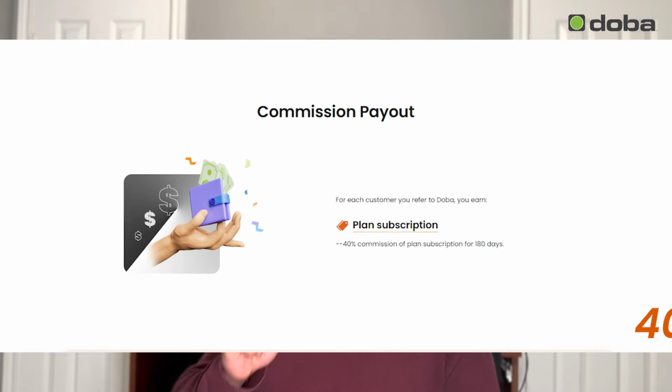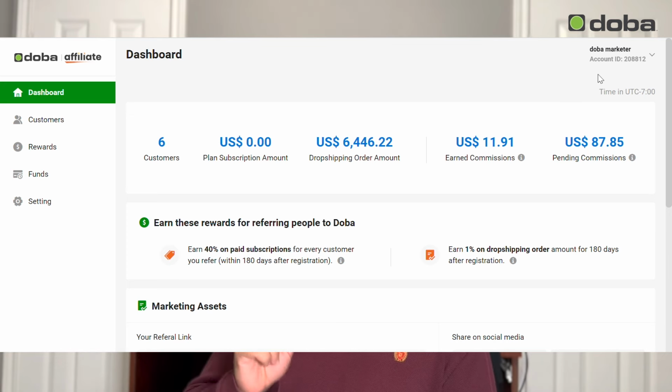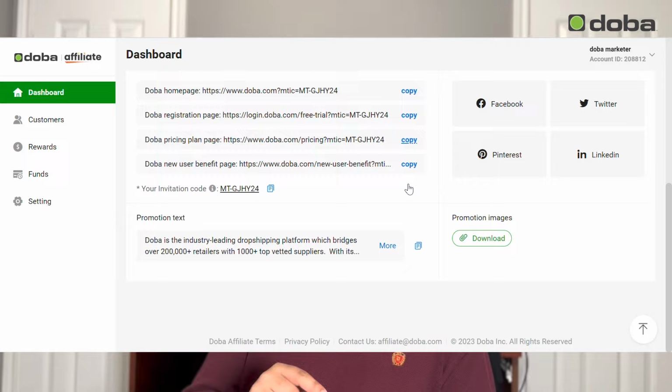You will get 40% commission of the planned subscription fee, which is valid for 180 days after the retailer registers from doba.com. And there is a very detailed dashboard and reports to help you track your sales and commission data.